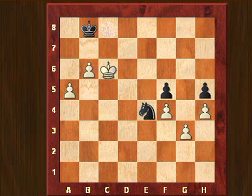So that's this beautiful example of an ending between bishop against knight.